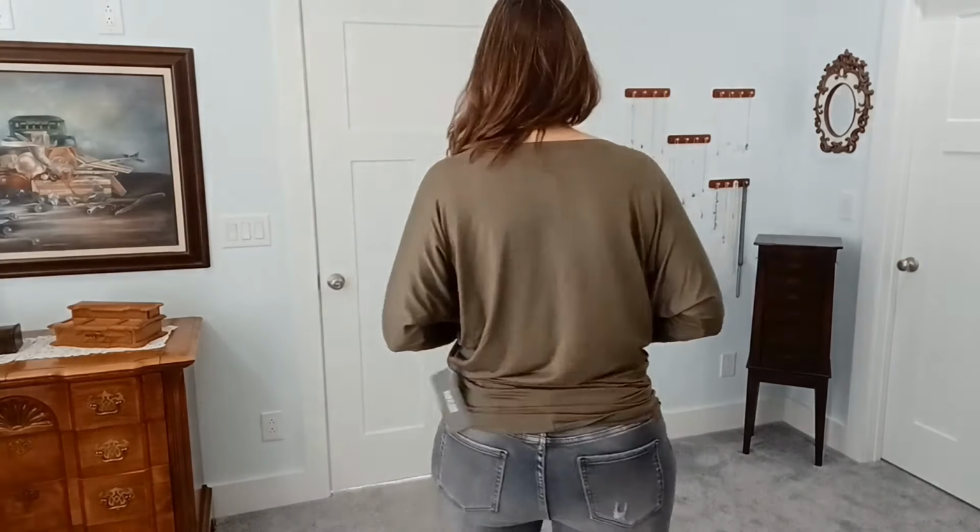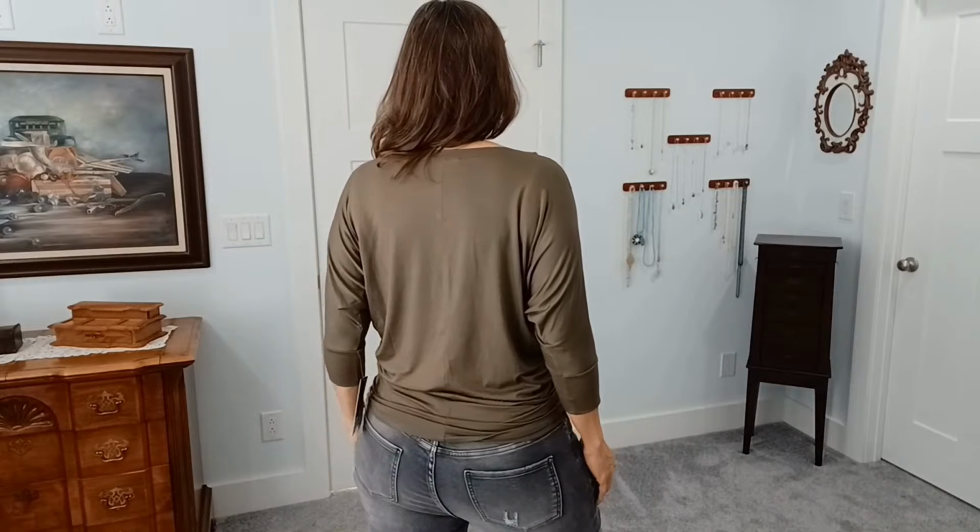It's a true dolman sleeve. And on the back, as I said before, it's got the seam going down the middle, which can help things be more drapey and fit better, have a softer fit to them. I might do a little short video one day on the reasons for that, but trust me, it works. So I like this top.